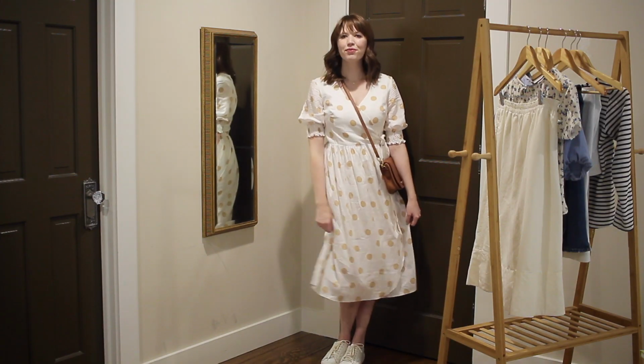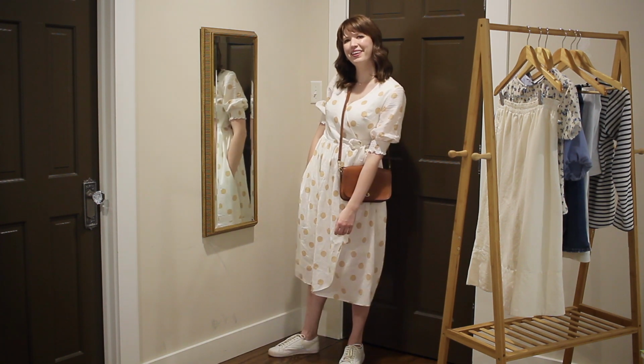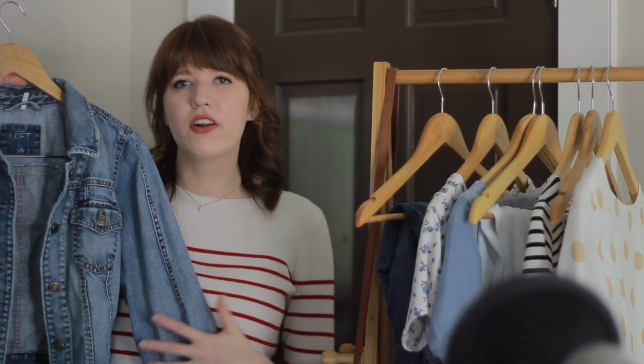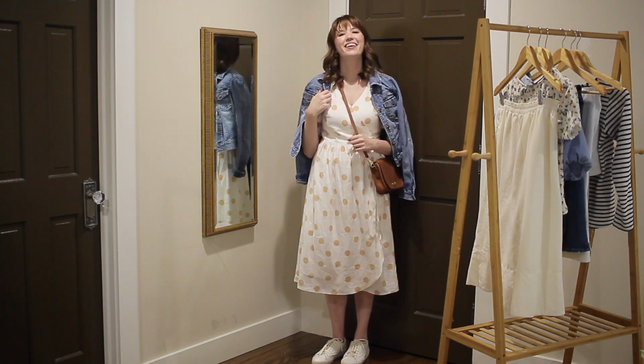So I'm styling this with sneakers and this vintage Coach crossbody, which I think both help to dress the dress down, and I think that looks super cute. So I think that works really well on its own, but I also really like how it looks with the denim jacket added on. I think the pop of blue looks really good with all of the neutral colors in the dress and the accessories.